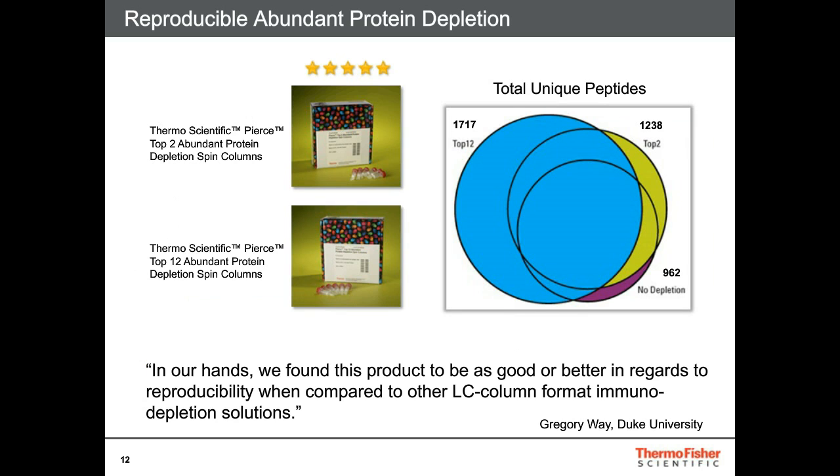The top 2 and top 12 abundant protein depletion resins are available in convenient single-use spin column format. One advantage of this format includes quick processing time of up to 10 microliters of plasma using only a microcentrifuge. In contrast to the more expensive LC column formats, there is no potential for sample carryover from run to run, and no decrease in performance, which is observed after multiple LC affinity column regenerations. As shown on the right, without depletion, only 962 peptides can be identified by LC-MS in the sample, most of which map to the same abundant proteins of albumin and IgG. However, after depletion of the top 12 proteins, we identify nearly double the amount of unique peptides, mapping to many lower abundant proteins.